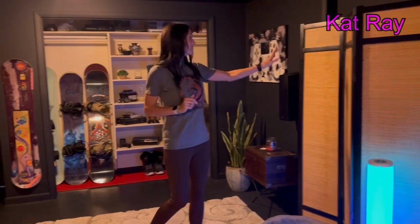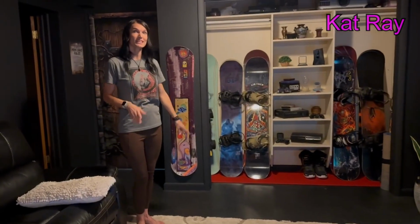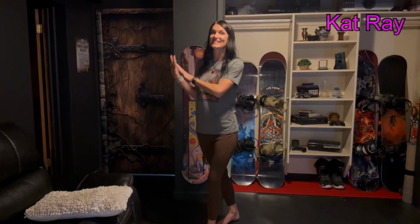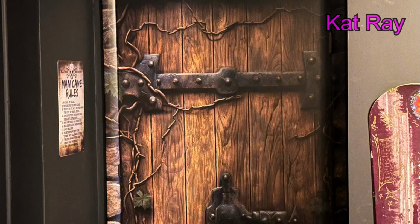So yes, we have all of our snowboards over there. We have 15 snowboards. I love that we have one hanging, but another favorite part of mine is this door. It is so cool. I wish you could get up close and see all those mini details. The camera doesn't totally show it.